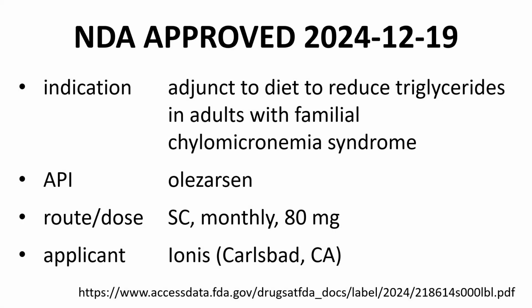TRYNGOLZA was approved on December 19, 2024. TRYNGOLZA is approved as an adjunct to diet to reduce triglycerides in adults with familial chylomicronemia syndrome. The active compound is olezarsen. The drug is administered as a subcutaneous injection once per month in an 80 milligram dose.